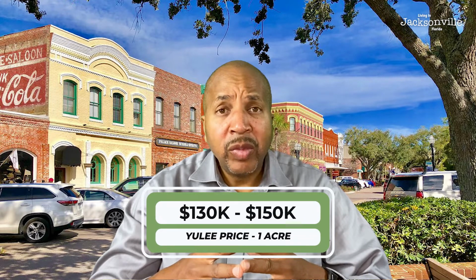Typically, on average, what I notice is for an acre, you're looking at anywhere from about $130,000 to $150,000, depending on if it has the things to tie it into the water, if it has a septic tank on site, electrical. It's going to be a little bit more, of course, price-wise. And then you can get some deals with a lot of acres out in this area.